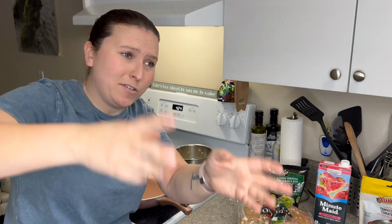If you're wondering what the humming sound is, that is my refrigerator. It is the original refrigerator of this apartment, and I believe it's from like the 70s. Still works really, really well, but it's a little bit loud.